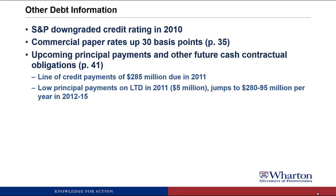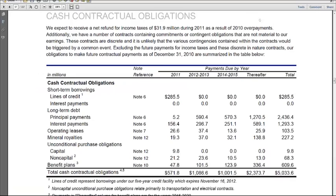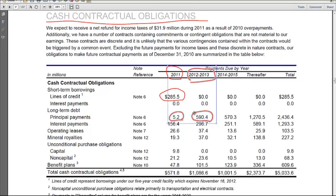Then there is a disclosure about upcoming principal payments and other future contractual obligations on page 41. I'm going to bring that up to show you. So this is page 41 of the MD&A. There's cash contractual obligations. We can see in 2011, they had a big payment due on their line of credit of $285. Then if you look at 2012 to 2013, the principal payments on their long-term debt jumped from $5 to $590. But note that this is over 2 years. So that's about $295 per year, which is similar to what it's going to be in 2014, 2015.